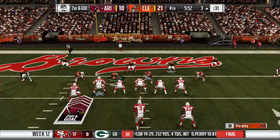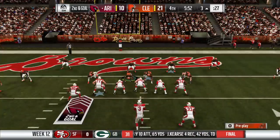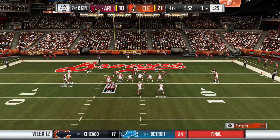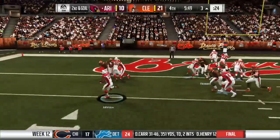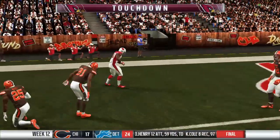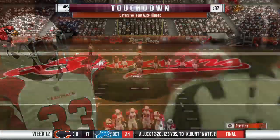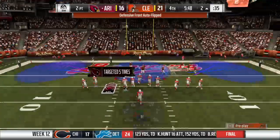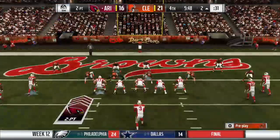They'll go again from the 3 here on 2nd and goal. They'll run it with Johnson. And he will get into the end zone. Touchdown, Arizona. Kerryon Johnson, his 3rd touchdown now on the year. And the Cardinals draw a bit closer.